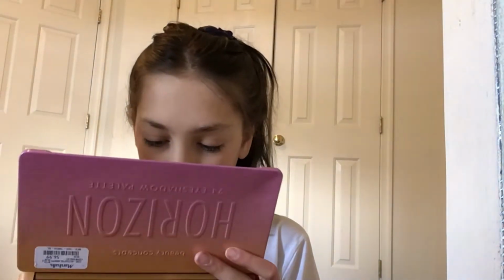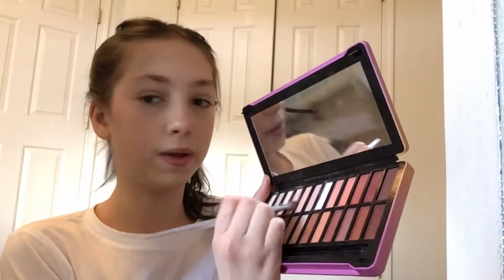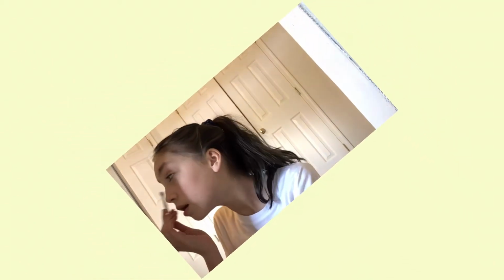When I do my eyeshadow, I usually take a little bit of this color right here, and I will prime my eyelids with that color. Is that the right word?